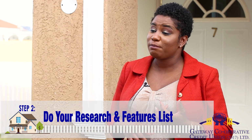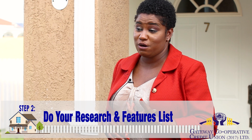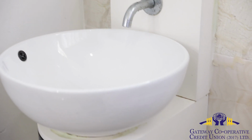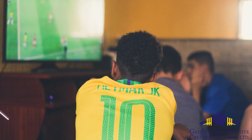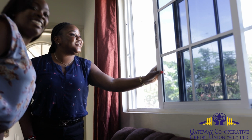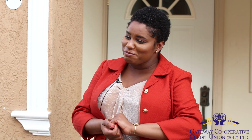In addition to doing your research, ensure you have a feature list. First, think about what you really need in a house. You might be a family of 4, 2 kids and your spouse. You might need 3 bedrooms, your bathroom, living, and all the regular amenities. And nice to have might be study room, a man cave for your husband, a gym. Do you really want that? No. Why not start with a regular starter home and you can add as you go along? Now that's good money management.